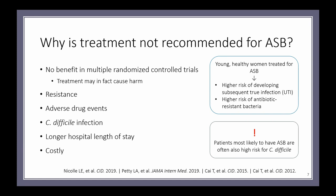Besides the clinical consequences, there's also economic considerations. So longer hospital length of stay has been associated with treatment of ASB. This can be costly. There's lots of resources that are utilized through this process, including urine sample collection, urine sample processing, and not to mention drug costs. And this burden is shared by the patient, the healthcare system, as well as third-party payers.